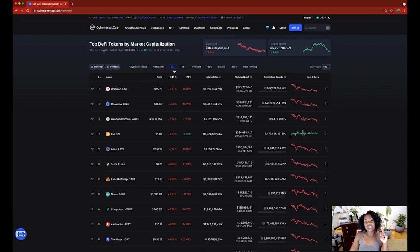So DeFi is definitely, if you're looking for a way to get into cryptocurrency, going to be a wave of the future. It's going to be the next big thing in cryptocurrency. I honestly believe DeFi is that. So when you click on that tab, it just sorts these coins by their market cap and their DeFi ability. So if you want to get invested in DeFi, click on this tab and you can invest in any of these.